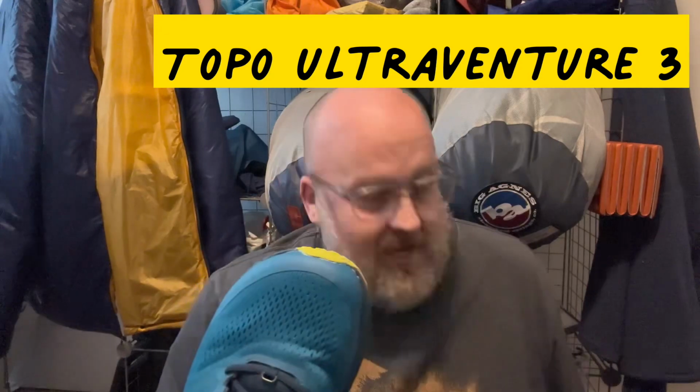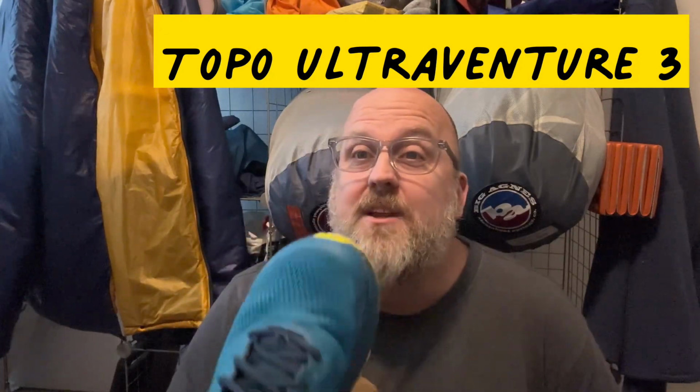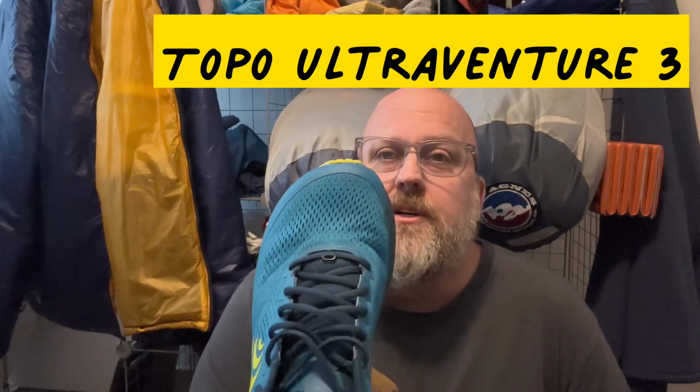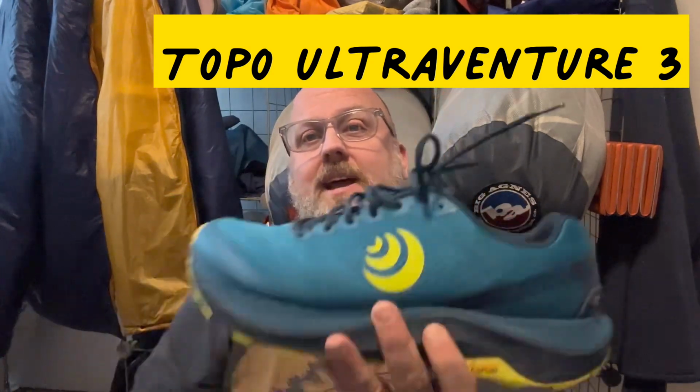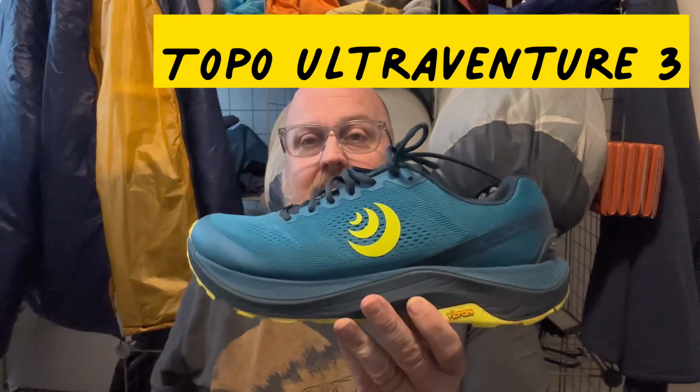Now on the Lone Peak 7, I've heard feedback that the toe box is not as big, but these are kind of a good, these are the Ultraventure 3 by Topos, and I like this shoe as an everyday shoe to go between trail and between road. It's a really good shoe for that. Like if you're gonna hike out on a road and then hit a trail, this is the shoe that would be a really good one for me.